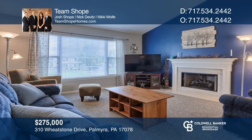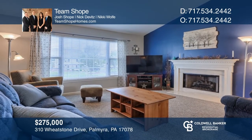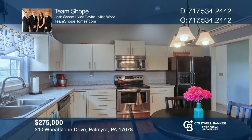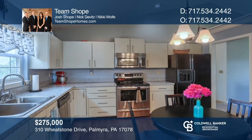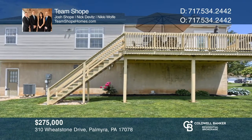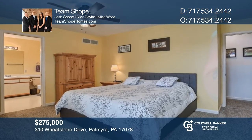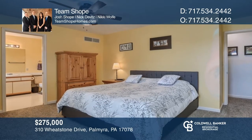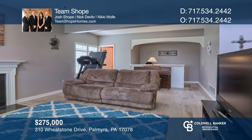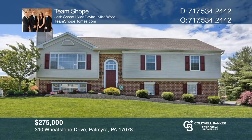This charming 3-bedroom home is located in the desirable Wheatstone community. The ample living space includes a living room with a gas fireplace and an eat-in kitchen with a dining room that overlooks the deck and backyard. The owner's suite has double closets and private bath. Don't miss the lower level family room. Feel that this is the property for you? Contact Team Shope to see how to make it yours.